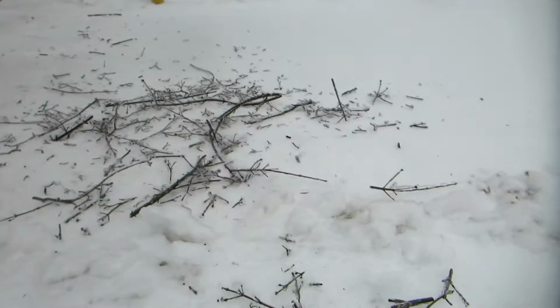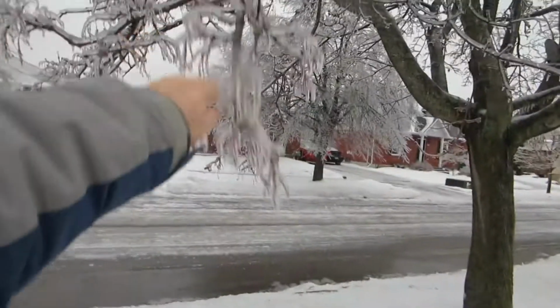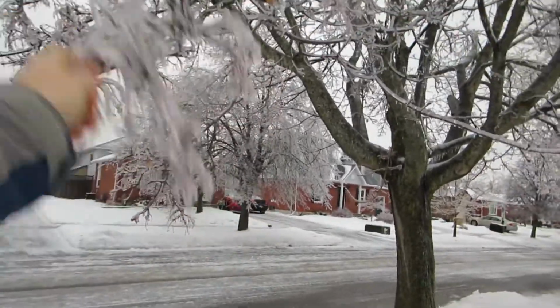before this storm. Of course, for all the kids out there, this is great fun. You have everything covered in ice. It's tobogganer's heaven. No need to ice your toboggan run. It's already done for you. You see there's some branches down here on the neighbors. Some fairly big branches. Wow. This is unbelievable.